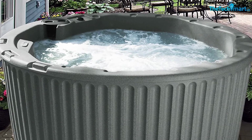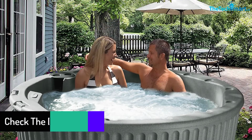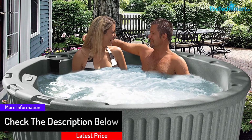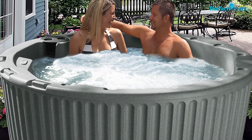There are deeper as well as shallower seats that cater to persons of every height and keep them comfortable all the time. The temperature is maintained for quite long even after you turn off the heater. The lid helps in keeping the water warm, though it's a little pain to close and open it because of the weight.